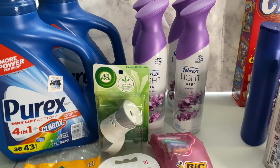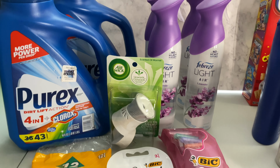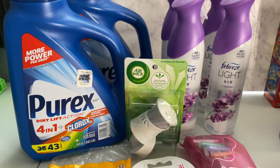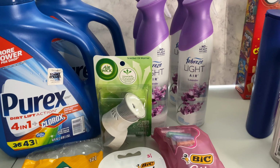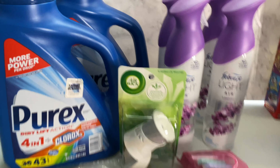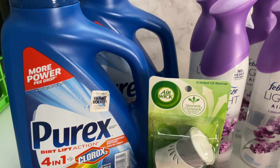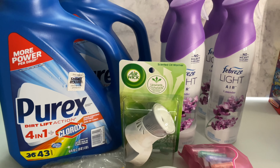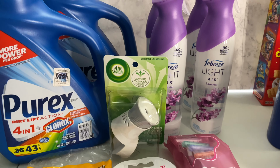So what I did was I went in, looked at some stuff, and I was like, yes, yes, yes. But I was looking to see if they had like the little Febreze warmer that we're getting free, but they didn't have any more of those, which I was fine with. So I went ahead and got these Perks. These Perks are $4.45. There is a digital coupon, and all of this, y'all, is digital except for, no, it's not the whole digital.